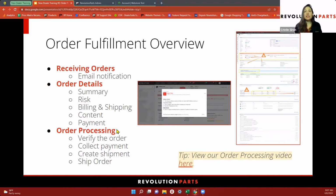When it comes to actually processing the order, if you don't already know or have them set up, Revolution Parts connects and works directly with your shipping carriers. This can include third-party software like ShipStation or ShipWorks, but also your account credentials for FedEx, UPS, and Stamps.com. This helps us to pull in your negotiated rate to provide the best estimated shipping, both for your customers and for you as well in regards to your profit. This also helps you to streamline the process by being able to print your shipping labels directly from Revolution Parts.